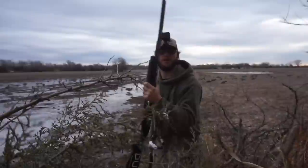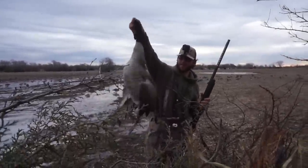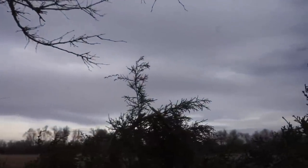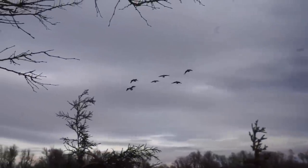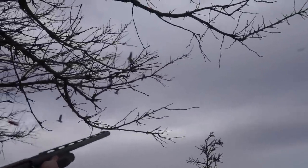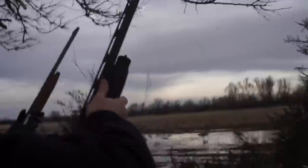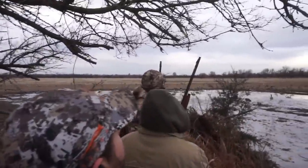Woo! What you got there, Bob? Oh, look at that big old honker, daddy. That's a hog. Got a messed up wing, but that's a brute right there. Got a real nice group right here. We're not even calling. Tag up! Nice. Good shooting, guys. Yeah, that was definitely the left side shot. Heck yeah. Two down. Two down.